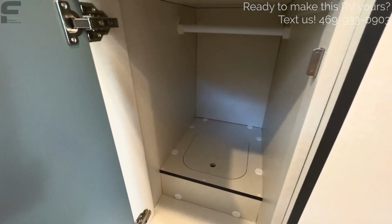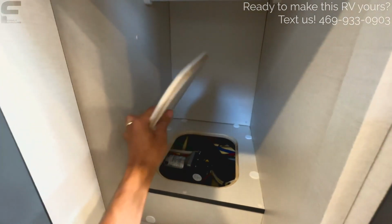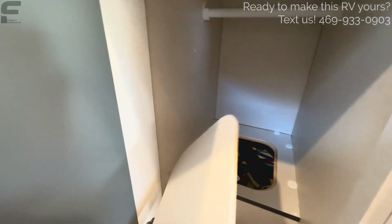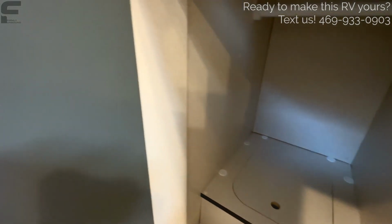This goes down underneath here. You have clothing rods there, so this can be like a little closet, and that's access to, that might be your water pump there. I'm guessing that's your water pump. It looks like a water pump, if I'm correct. But if I'm incorrect, I apologize.